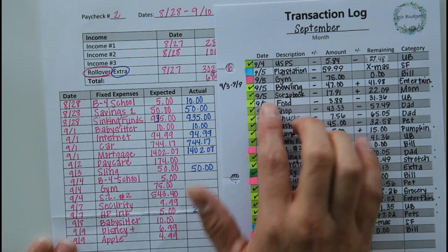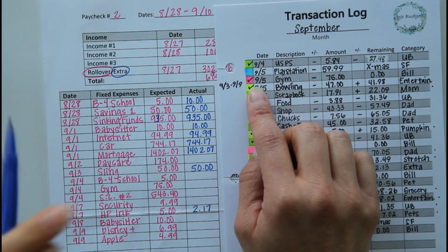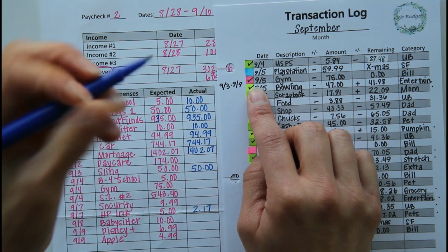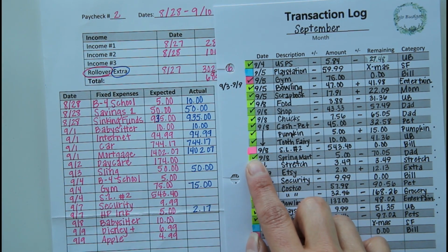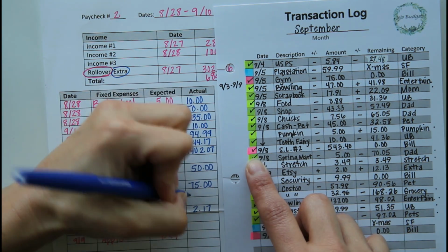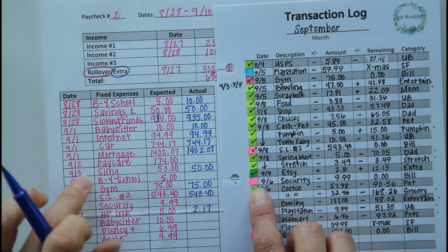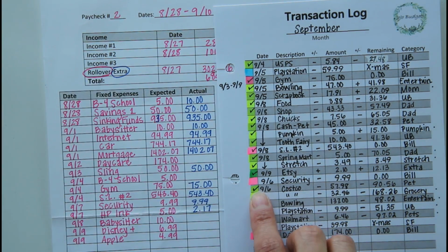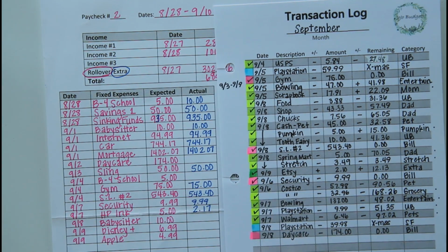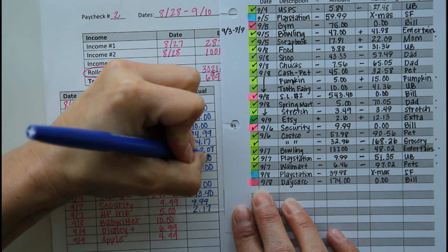Now we'll go to the next pink box. That's the gym. And that came out as expected at $75. Then student loan number 2 came out at $543.40. And security, there you are, $9.99. Okay, and our last one down here is daycare, and that came out as expected at $174.